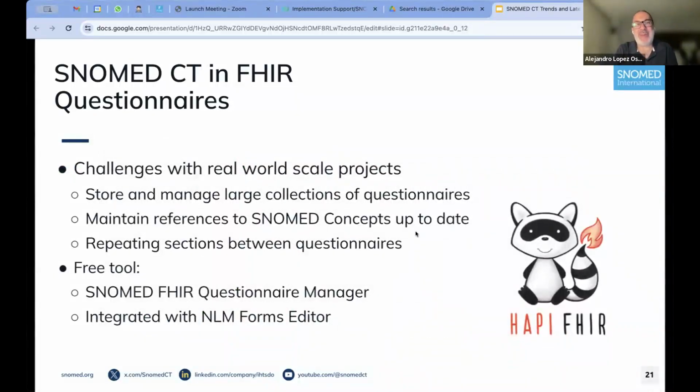So when you have a certain scale in your project, this starts to be complicated because you say, okay, questionnaires are great, but if I use too many questionnaires, how do I manage them? Where do I store the questionnaires? How do I version them? How do I maintain the references between the SNOMED concepts I use in the questionnaires and check that they're up to date? Is there any way in which I can reuse sections that are repeated in my questionnaires and things like that?